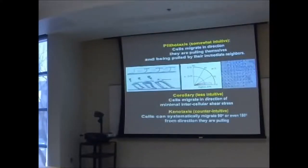Now I'm going to jump into something that is brand new. It's not published yet, and actually this is the first time these data are being presented, so hopefully this won't be rough. It's something new, we call it kinotaxis, and this is totally counterintuitive. We were shocked. We weren't even trying to find it, we were trying to do something else, and we stumbled into it. That's the way it is. When things don't work out the way you thought, that's when you really discover something interesting.